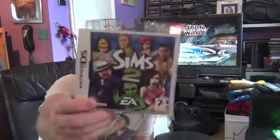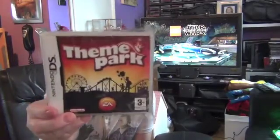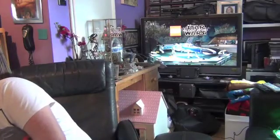Okay, these next two games were only £3 each. The Sims 2 and Theme Park, the classic one. I got those last two from Cash Converters, I believe.